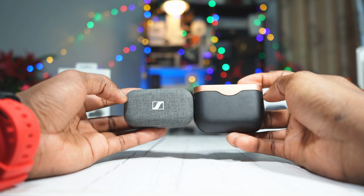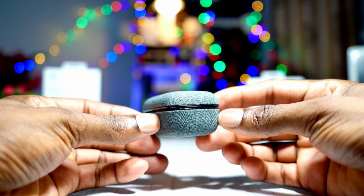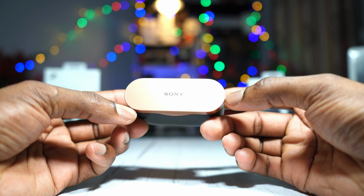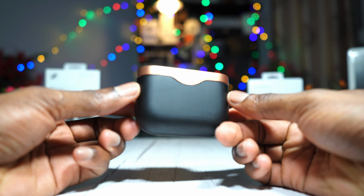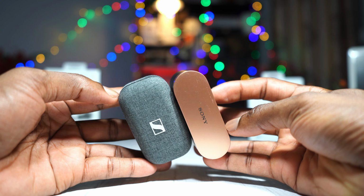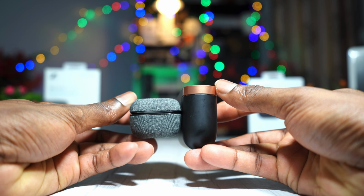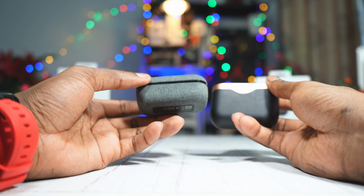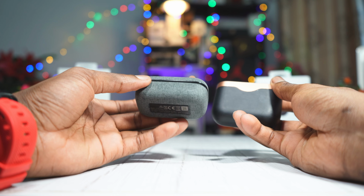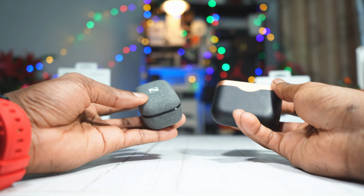As you can see right here, this is the charging case of the Sennheiser. This is how it looks. And this is the charging case of the Sony. This is how it looks. Completely different, like day and night. And I'm going to say the charging case of the Sennheiser, in my opinion, looks better. It looks premium. It looks stylish. It looks like something that you can use to decorate an office, a living room.